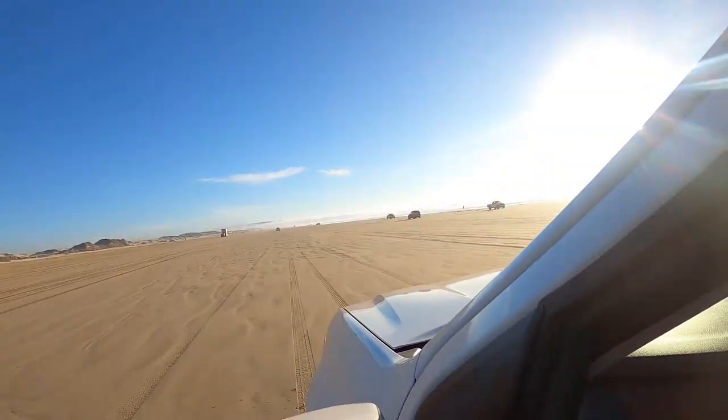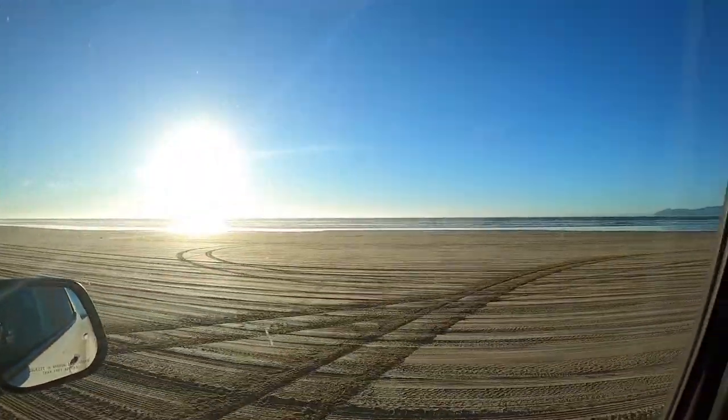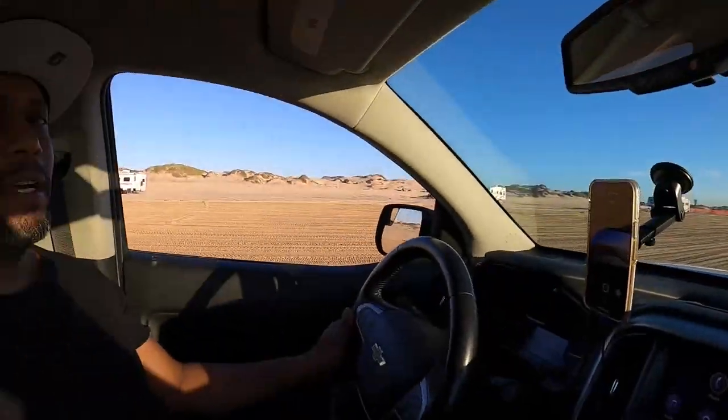Now we're driving down the beach, y'all. So I guess this is the only place in California you can drive on the beach. So it's pretty cool. We're gonna just drive down the beach now and check it out. Again, this is my first time here, so I'm just getting to know this area right along with you guys. It's beautiful. You can see there, almost sunset, unfortunately, because I took a long time to get out here. But it is just gorgeous here.